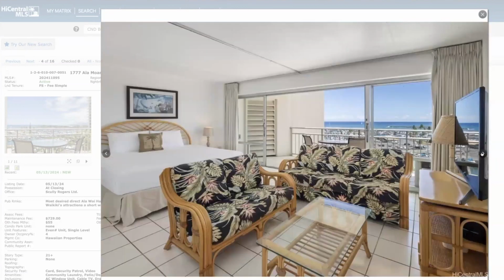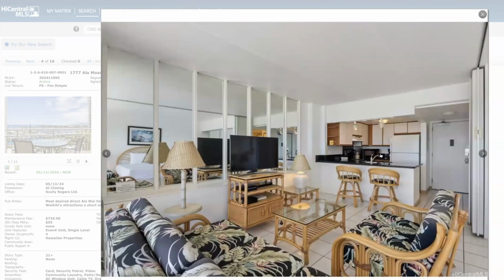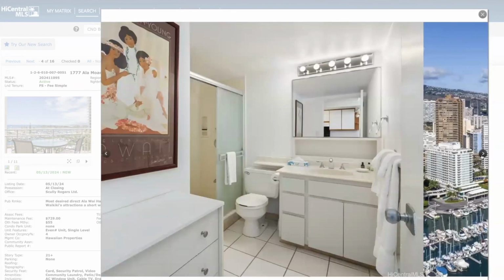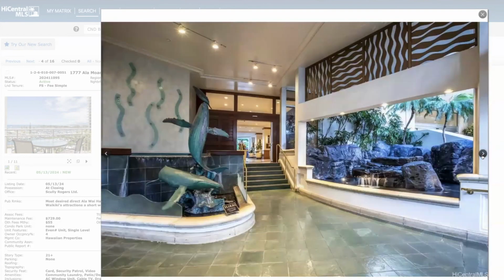The unit does need to be upgraded though in furnishings and also new flooring, in my opinion. And the kitchen, everything, pretty much everything I would remodel, do a full remodel. But recently, a 1-bedroom sold for a record at Ilikai for $920,000.